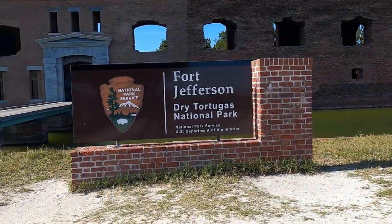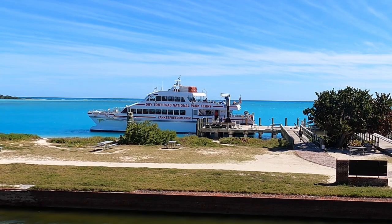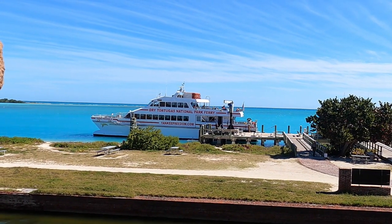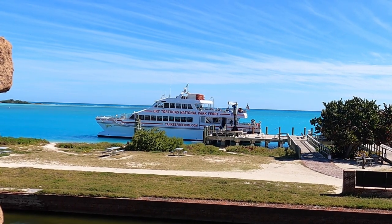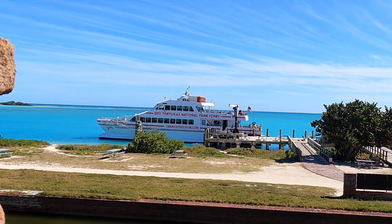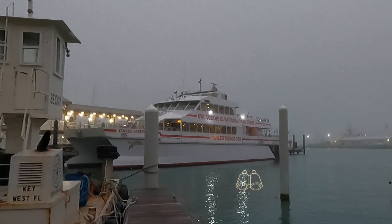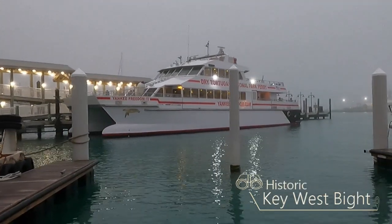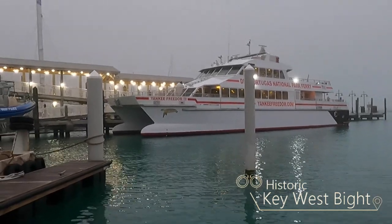National Park is, of course, home to Fort Jefferson, but before we go inside, I'm going to start with talking about the Yankee Freedom Ferry. This is a private company that has a contract with the park to bring visitors out every single day. The boat brings out a maximum of 175 people per day, and it is a 115-foot catamaran. It departs Key West at 8 a.m. every morning, so get there early. You're going to want to get a good seat.